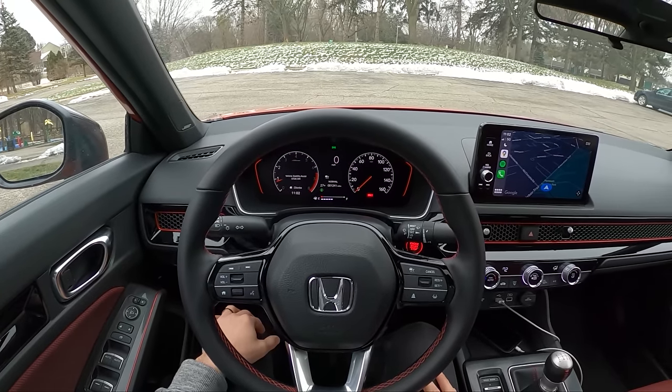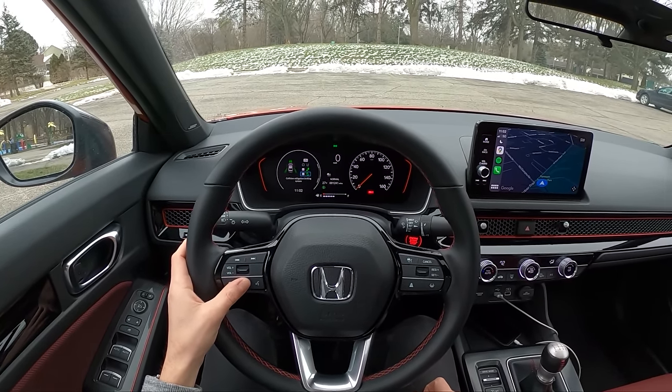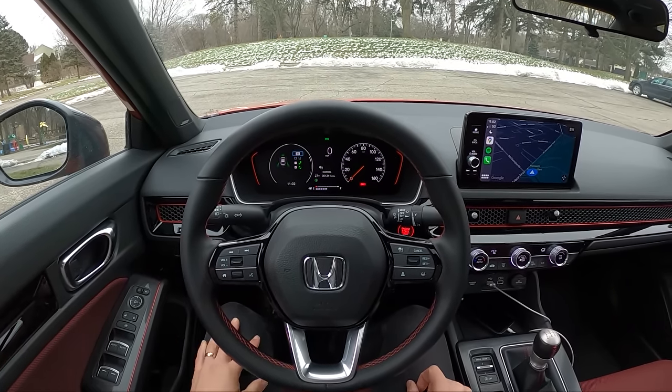There's also a quick access traction control button that turns everything off. And then you can also go in and turn on and off all of your Honda Sensing systems, all your safety settings, whether it's lane departure warning, blind spot monitoring, or collision mitigation braking.